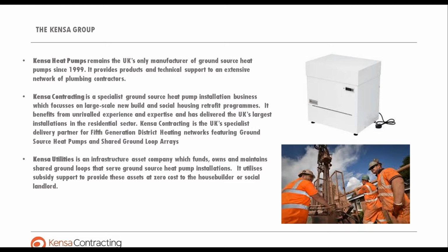Kenza Contracting is the part of the business which I work for, and that's a specialist ground source heat pump installation business. We're really focused on social housing. We've come from social housing retrofit and also do a lot of social housing new build projects, and also some private sector work as well, and we started doing a lot more non-domestic recently as well. Next slide, please, Lynn.